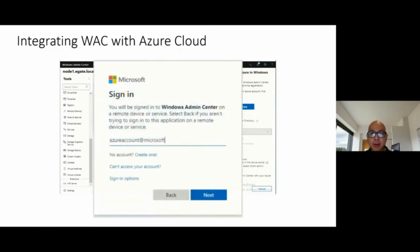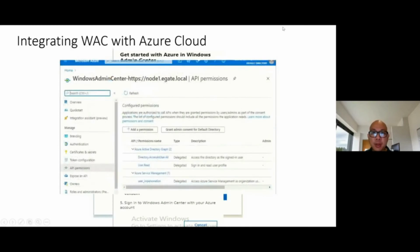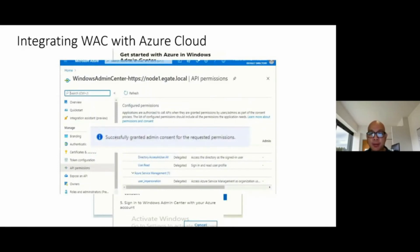Okay. From there, you sign in from your Windows Admin Center to Azure Cloud, and you will be prompted to grant a permission in Azure. You can see there. So once you do that, you go to the Azure portal and you just grant admin consent for the default directory. Once you've done that, you have successfully granted, and you're officially connected using WAC to Azure.